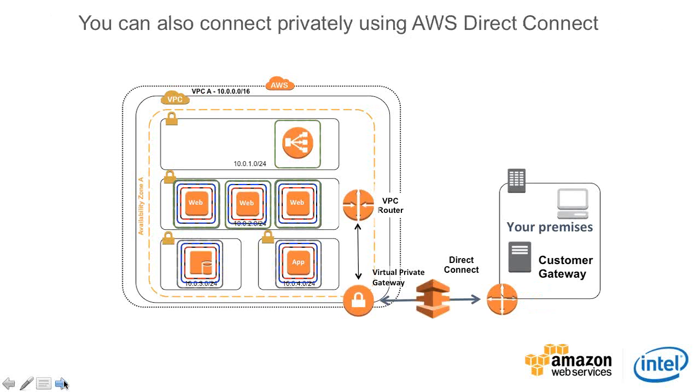We also have Direct Connect. Direct Connect is our direct fiber connection. It comes in 1 gig or 10 gig ports natively. There's also providers in APAC who will cut this down to you so you can buy it in 100 meg or 10 meg or other chunks. I think 100 meg is actually the minimum. So what Direct Connect is, it's a dedicated link to us that doesn't traverse the public internet.